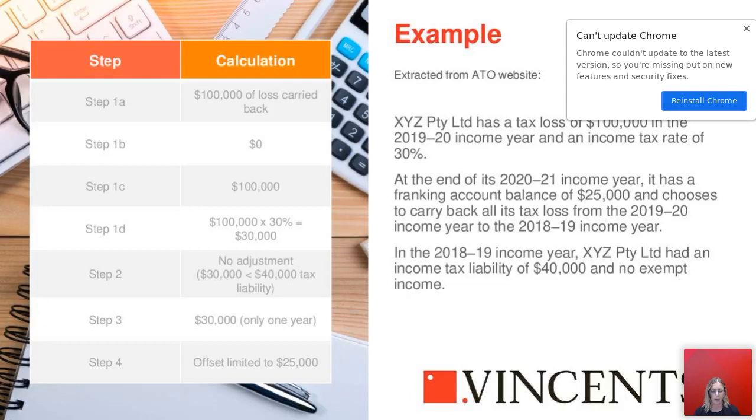What happens at step three will only really apply if you're carrying back losses to more than one earlier income year. So think 2022, if I'm carrying losses back to 2019 and 2020, that's where step three comes into play. What you'll need to do at step three is apply steps one and two and then add those results together for the loss years being carried back.